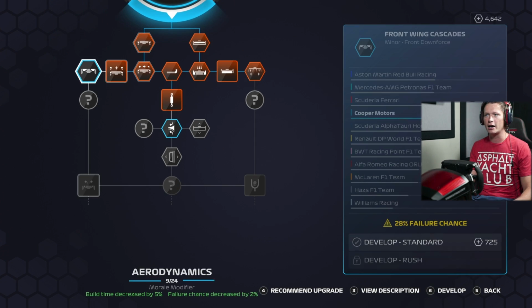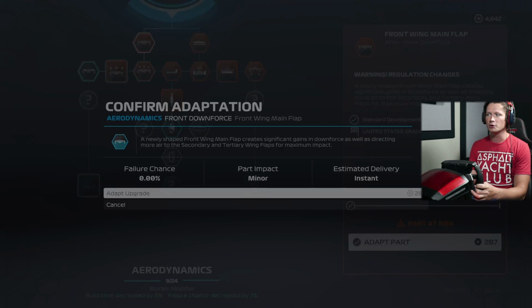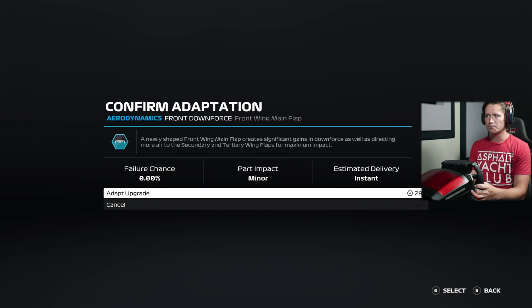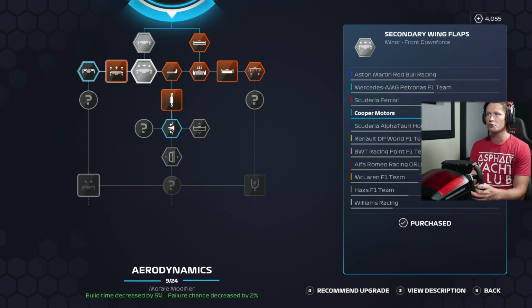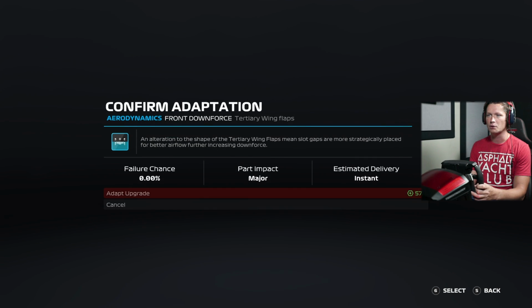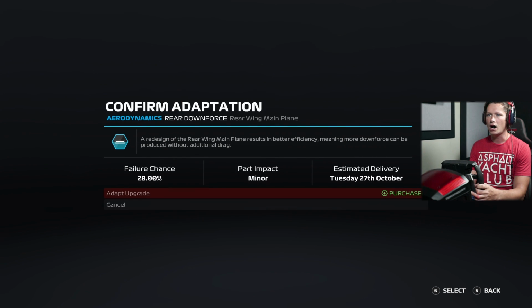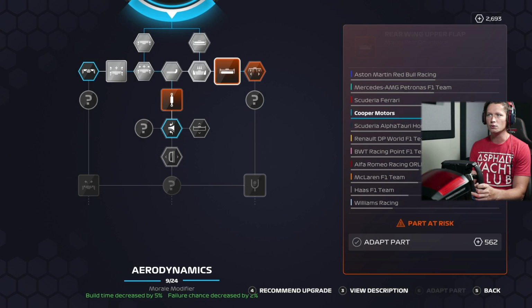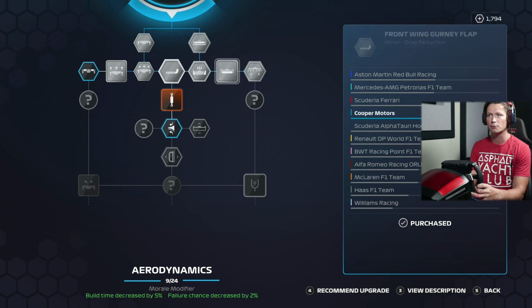But let's go ahead and check out aero here. Obviously, one of our main focuses of this season. So this front wing main flap is at risk for 287 resource points. We're going to be able to adapt it. There's going to be a 0% failure chance, and it's going to be an instant delivery. That's fantastic. All right, so we're just going to go through here, and we're going to try to adapt everything we possibly can. I don't know if I should be focusing on certain ones first or what. I'm hoping by the end of the season we have enough resource points to make sure that we bring everything with us into next year. I don't know. We might even have enough right at this moment here.